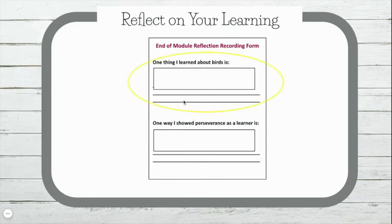First, focus at the top of the page. I'll give you a moment of think time. What is one thing that you have learned about birds? Go ahead and share. What is one thing that you've learned about birds?